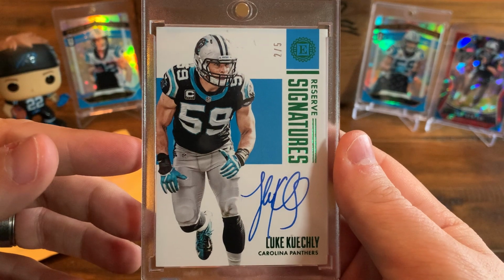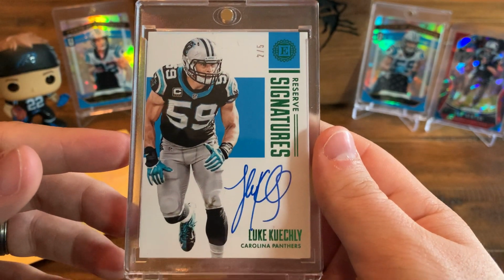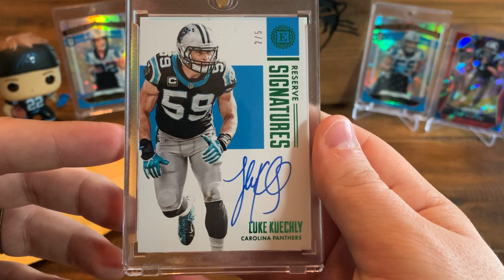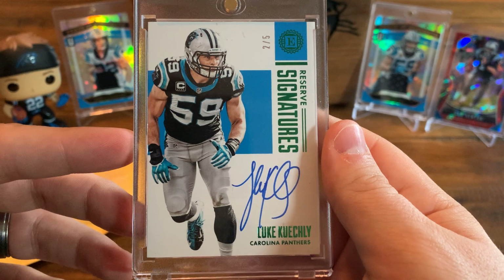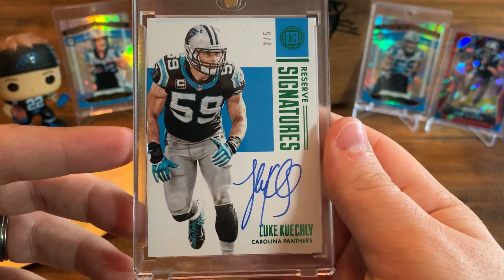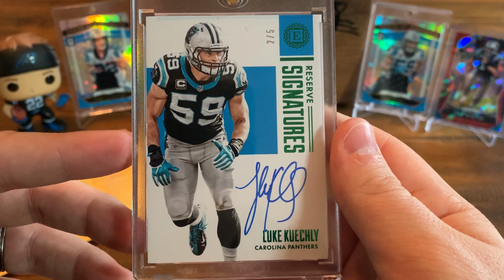It's out of Encased. Just love the clean design. Love how great the card looks. It displays well. Just my favorite card in my collection. Favorite card I've ever seen. And it popped up. Somebody won it in a raffle, sent me a message, knew I was looking for cards, and hooked me up with it. Got a good deal on it.